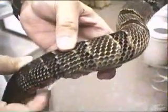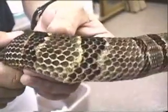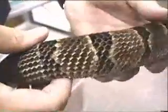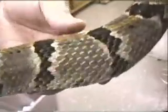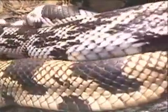And here's a rattlesnake scientists are checking. Look at its beautiful skin. Unfortunately, many people think snakes have nasty, slimy skins. That's also wrong. Instead of disgusting slime, snake skins are actually covered with protective scales made from the same material as our own fingernails.